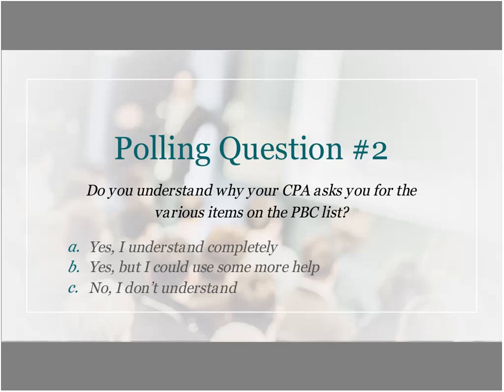So we're going to go ahead and close the poll. Everyone's responded to the poll. And it looks like the vast majority of the folks on the call do understand why we're asking for the items on our list, so that's a good thing. I do see there are some folks that aren't really sure. They could use some more help.